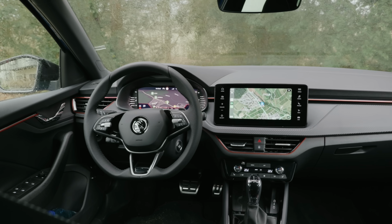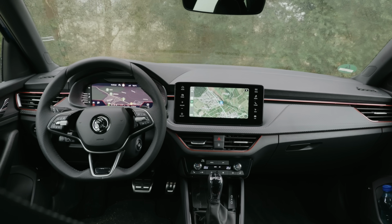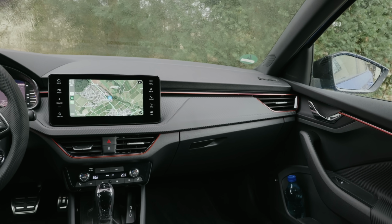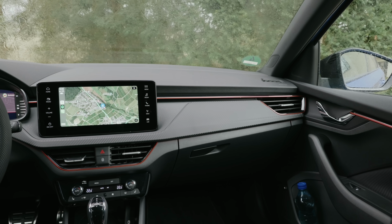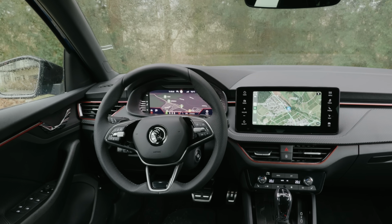Right, it's darker than my search history in here, so bear with me if it looks a little bit grainy. But the interior is the big area where they've upgraded the Scala. They've kind of increased the ambiance by putting cloth on the dashboard down there in all models apart from the one that I'm filming. This is the Monte Carlo, so it gets this slightly dubious fake carbon fibre stuff. But the big news is you've got a digital dashboard now and a bigger infotainment screen.